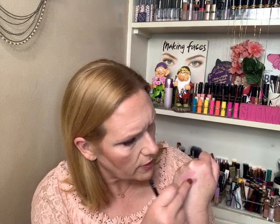Alright, the next shade, we're going to go a little bit darker. I'm going to go with this color here. Okay, next, we got 18 shades. Okay, may have put too much. Okay, we're going to darken up this outer portion here. Nice packaging, and sturdy packaging.